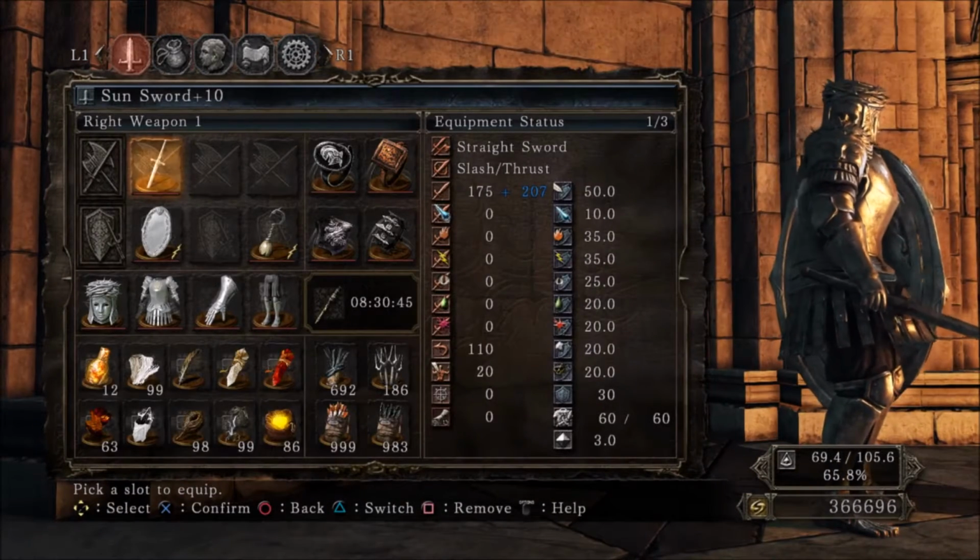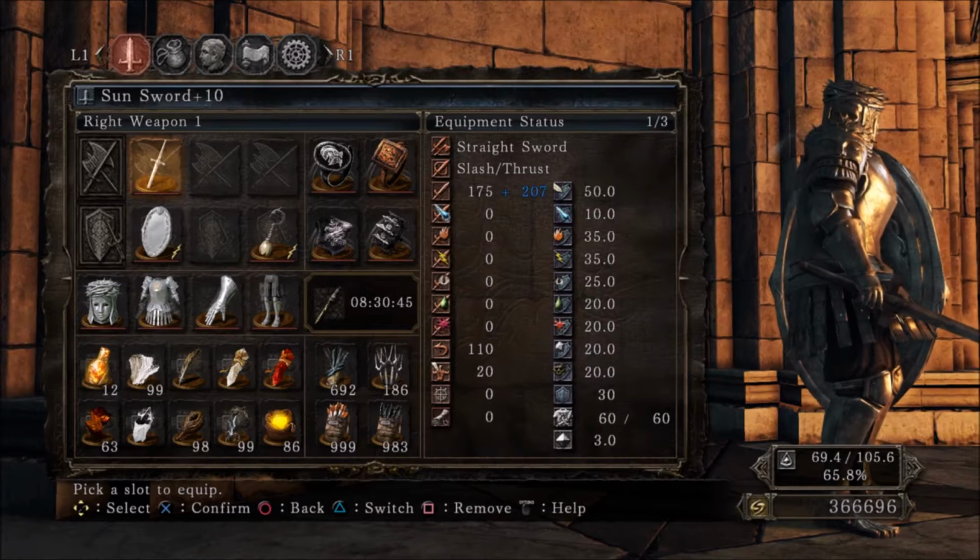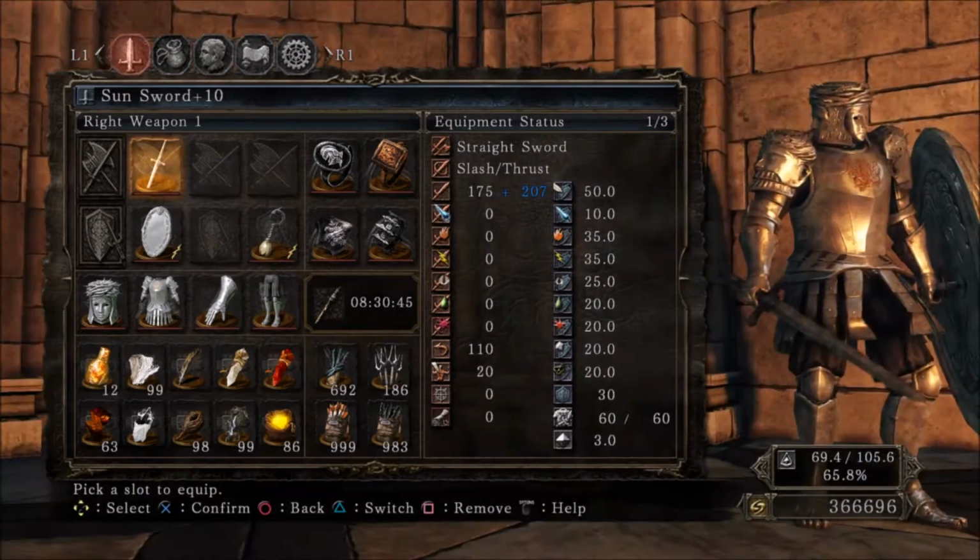The Looking Glass Knight holds his weapon as if it's a straight sword, because to him that sword is a straight sword. He's just a bigger character, and when we hold his weapon, to us it's a great sword. But I'm going for the Looking Glass Knight look, and I don't want to hold my weapon on my shoulder. I want to hold my weapon as a straight sword, just like the Looking Glass Knight does. So I went with the Sun Sword +10.